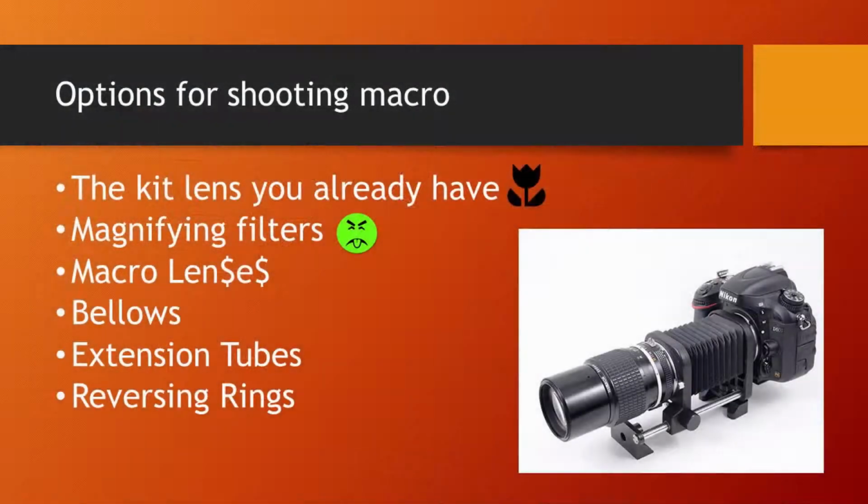Okay, options for shooting macro. One thing you could do is find the little tulip mode in your camera. All that really is doing, whether that's a point and shoot that's got the little tulip thing, or it's on your mode dial, or it's down in some menu somewhere, is telling your camera your focal range is here to here. It's not going to reach out to infinity to try to catch focus, so it really is helping your autofocus system out by letting it know, hey, we're going to be trying to get some autofocus, but it's going to be up close to the camera. Don't bother reaching for infinity and all the way back.